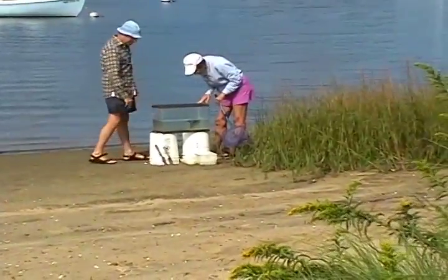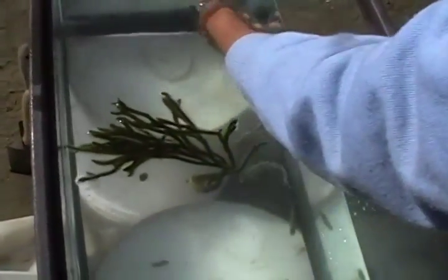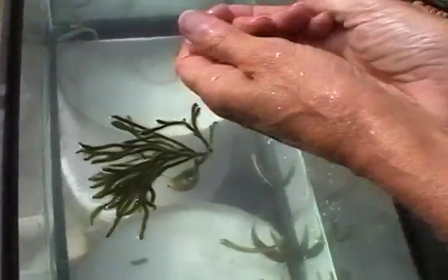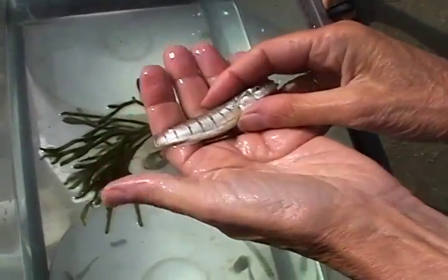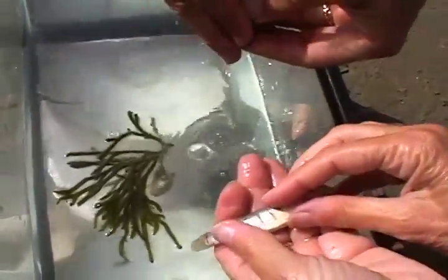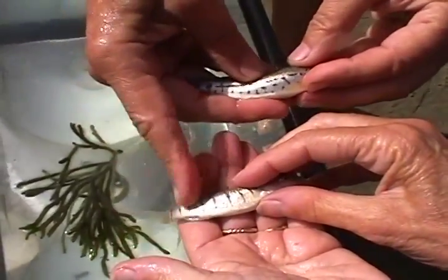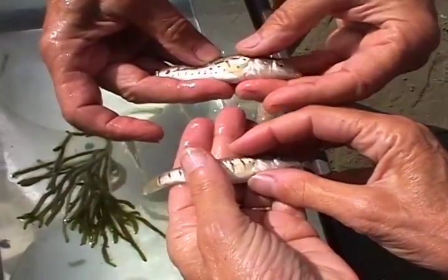Now, as far as the other fish are concerned, these big ones here are called striped killifish. Striped for obvious reasons. They were the ones that we got the most of today. Here's another one. Did you notice the stripes go differently on this one? Yeah, right. This one, the stripes are more horizontal. You're holding the male, and I'm holding the female. So they have a different kind of stripe pattern.